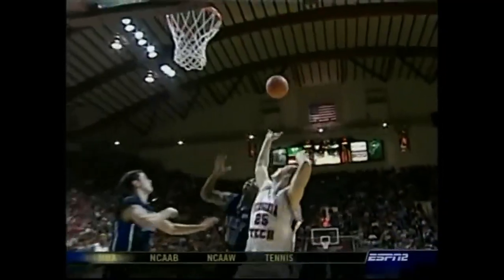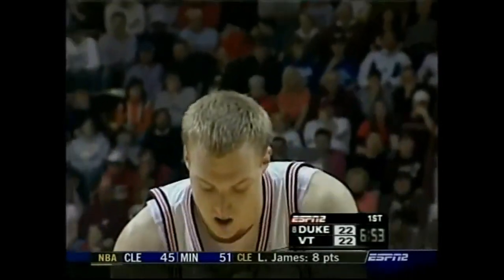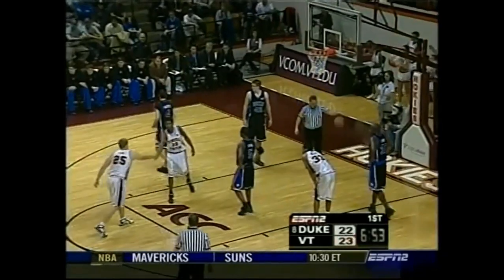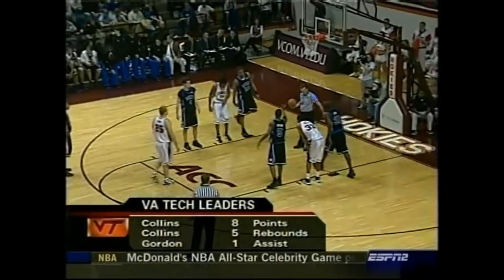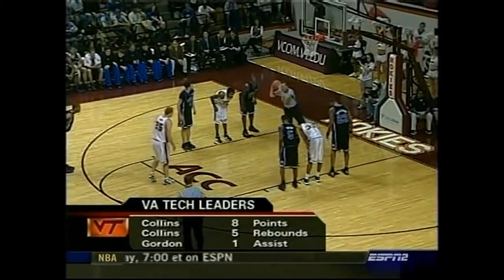Well, right here, just a little tight end screen for Jeff King, starting tight end on the Virginia Tech football team. And then he uses his strength to muscle it up, take the hit, and get the ball up on the rim. Javlik Randolph picks up the free throw for Jeff King. That was his third free throw made this year out of five tries. He just hasn't had that many minutes. He's getting more as the season wears on.